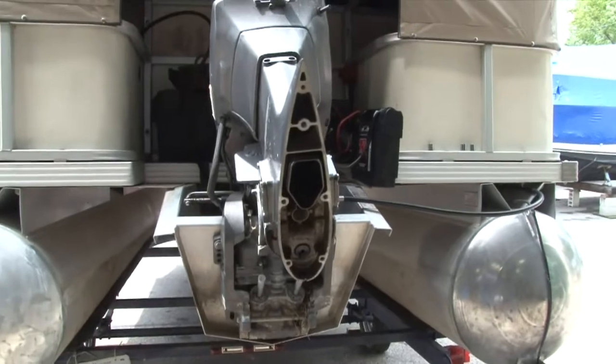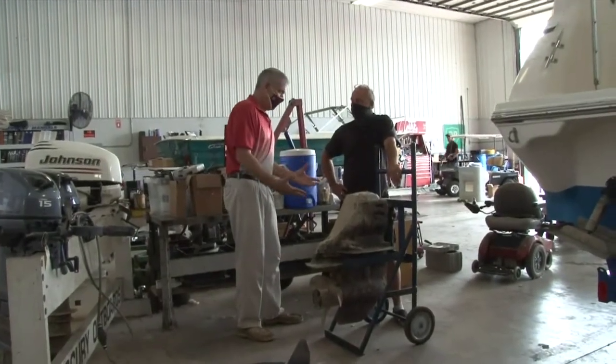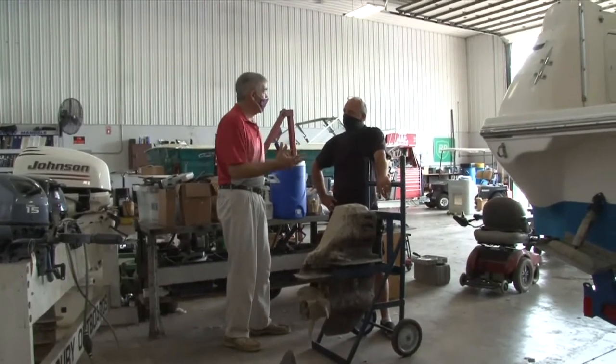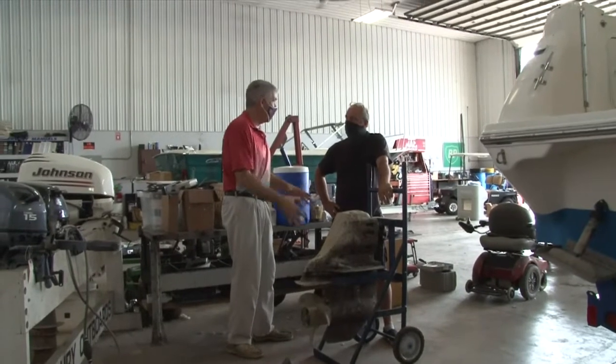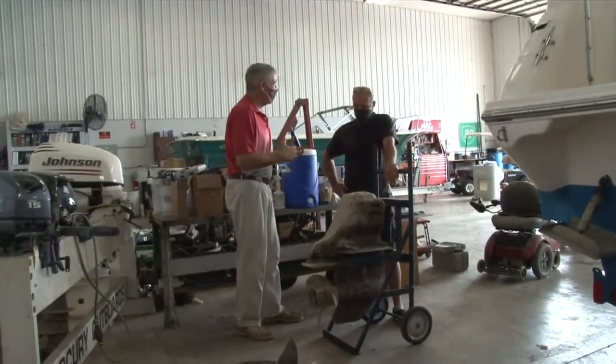What are some things people can do with their outdrives? I know I always said when I had outdrives on my boat, the best thing that I ever had was Pierce 75. Because you can take your boat out every day and examine. What are some of the things on an outdrive that you want to make sure, if you think you might be having some problems?